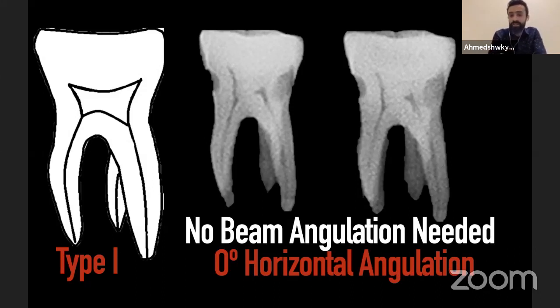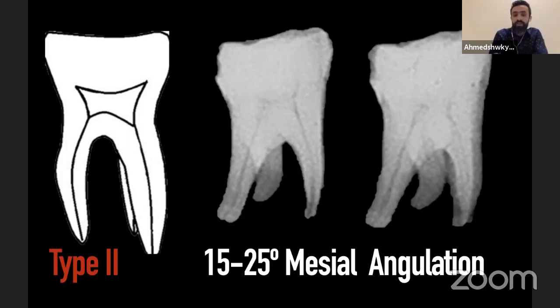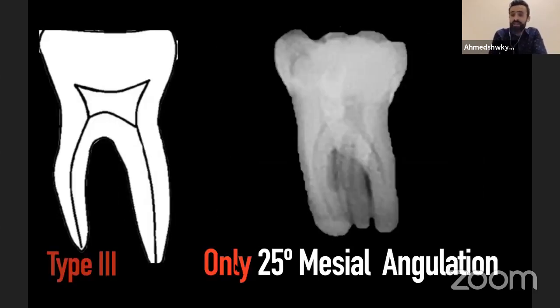Type 1 Radix Entomolaris requires no beam angulation. A parallel technique will reveal the Radix Entomolaris as you see in these two images. Type 2, which is partly visible, requires at least 15 degrees mesial angulation. I can say 15 horizontal mesial shift and 25. We can put a range of 15 to 25 mesial shift in order to detect the type 2 Radix Entomolaris. Type 3, which is very difficult to detect and can be superimposed in many directions, only the 25 degrees mesial angulation or mesial shift can reveal the presence of this extra distolingual root.